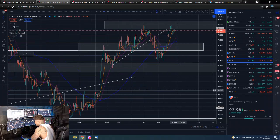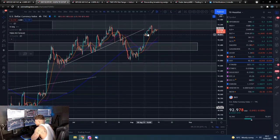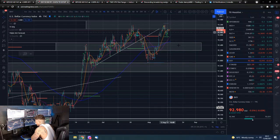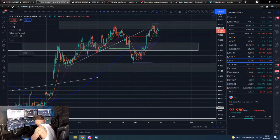The dollar index is still under this resistance level, so it looks like it does have a good chance of breaking up, but it hasn't done so as of yet. So do we get more sideways here before we make a decision? We shall have to see. Easing off a little bit into the closes today would not be the worst thing for risk assets.